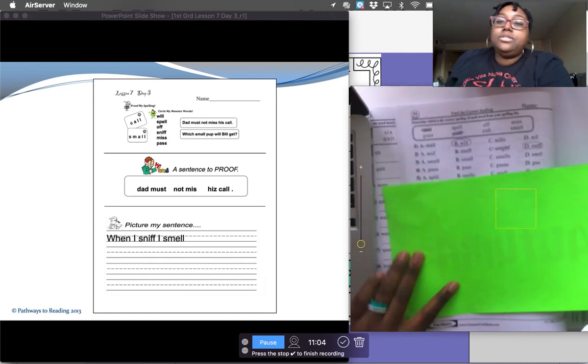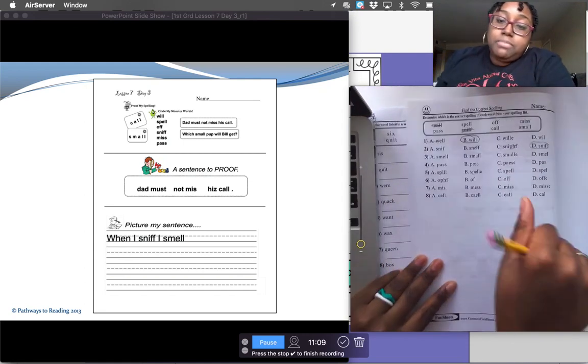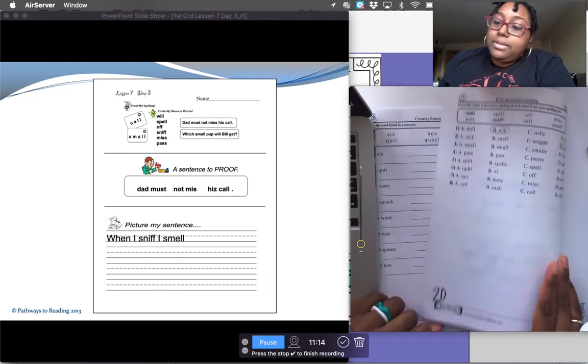All right, so go ahead and take your time and do all the way till number 8. Find the word that is spelled correctly. Then you're going to take a picture of page 19 and page 20 and put it on Seesaw.